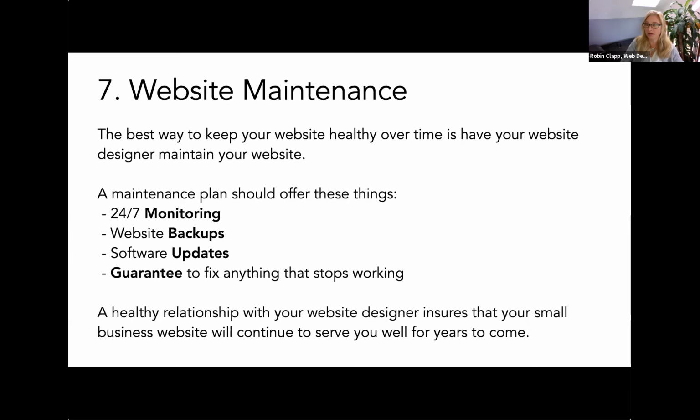Your website went down and you don't have the backups. So what are you going to do? Start all over again? It's a large investment, and it's a lot of money and of time. And you want to make sure that you have that ongoing relationship with your web designer so that they're always with you, to grow with your business as well, to change with your business, to keep that website relevant, to keep it fresh, to keep it healthy, to keep it secure. So don't overlook website maintenance.